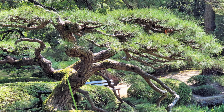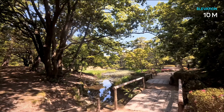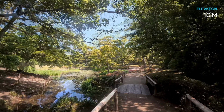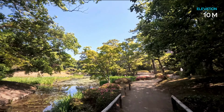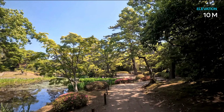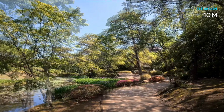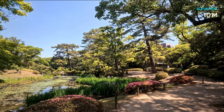Although Ritsurin literally means chestnut grove, since its earliest days Ritsurin Garden has always featured many pine trees. Today, there are about 1,400 pines in the garden, and about 1,000 of them are carefully kept pruned by skilled gardeners. These pine trees have been painstakingly maintained for over 300 years, and their beautiful bonsai-like appearance is a testament to the many years of highly skillful tending.